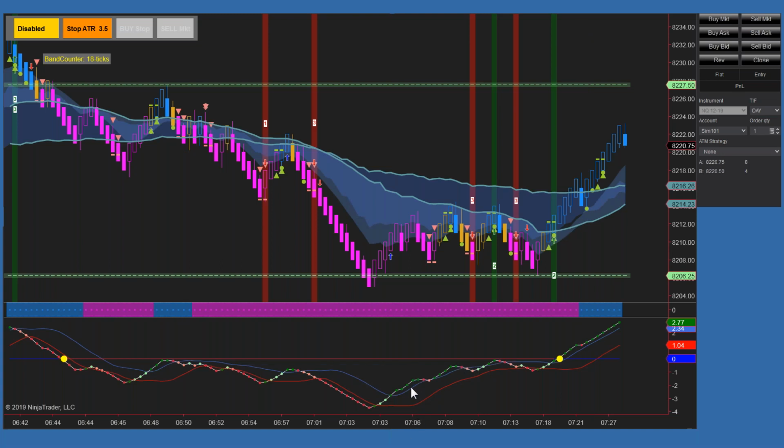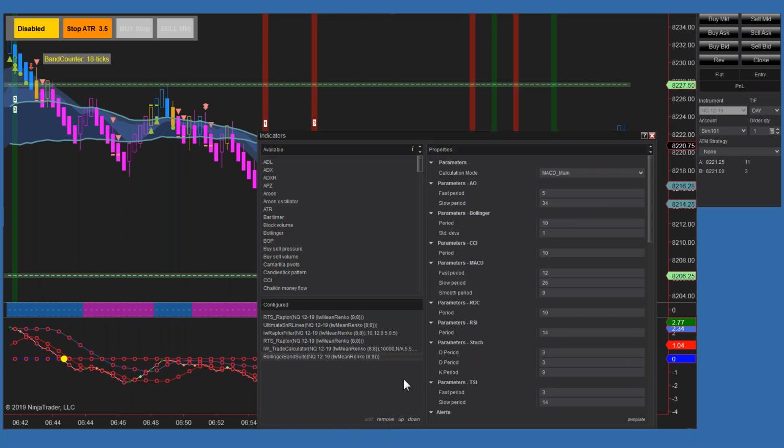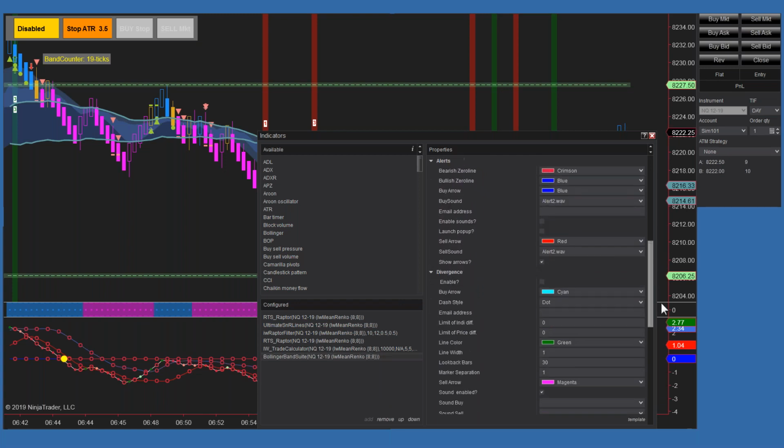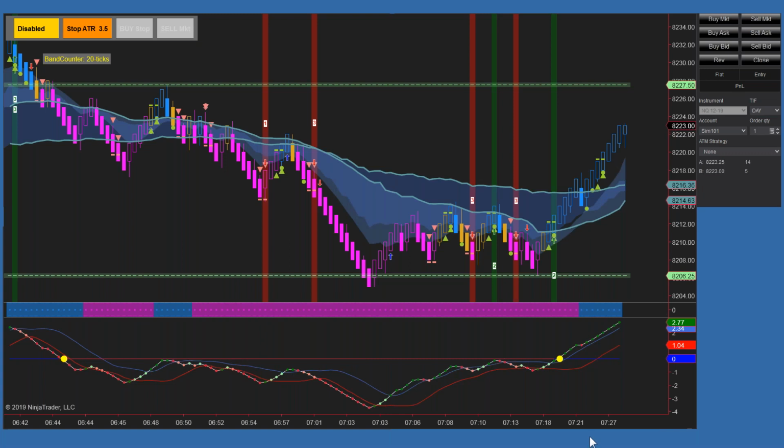The settings for the Bollinger Band suite are also the defaults, I believe. Yeah, I think they are. I don't think I've changed anything. It looks like all default settings for that. A tough thing. Oh, look at that. I got tagged a little bit too early. Scoundrels.